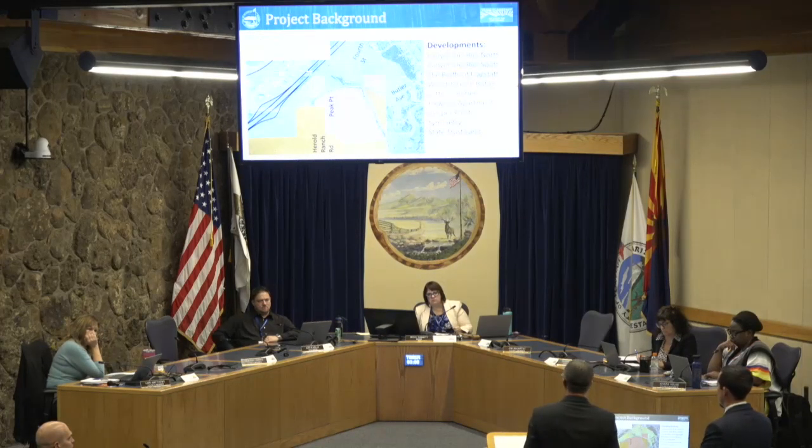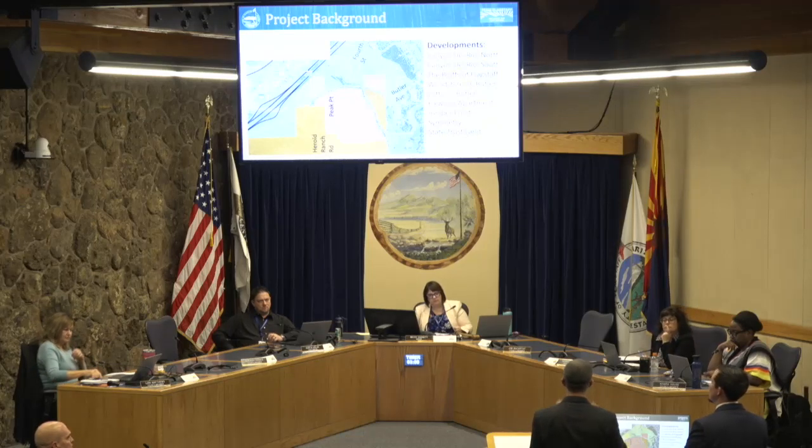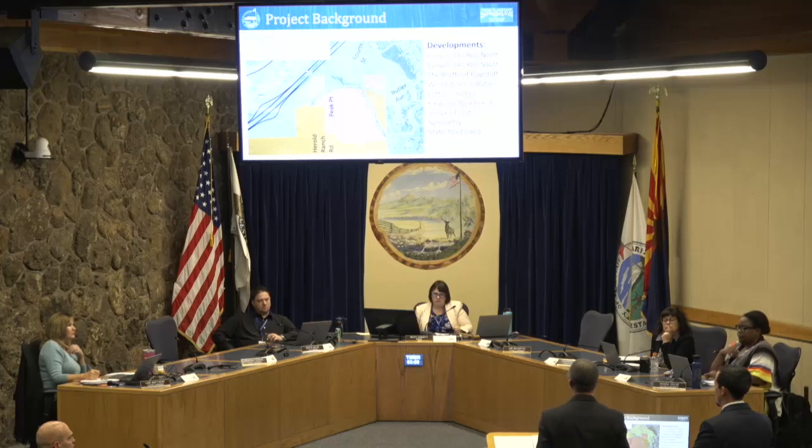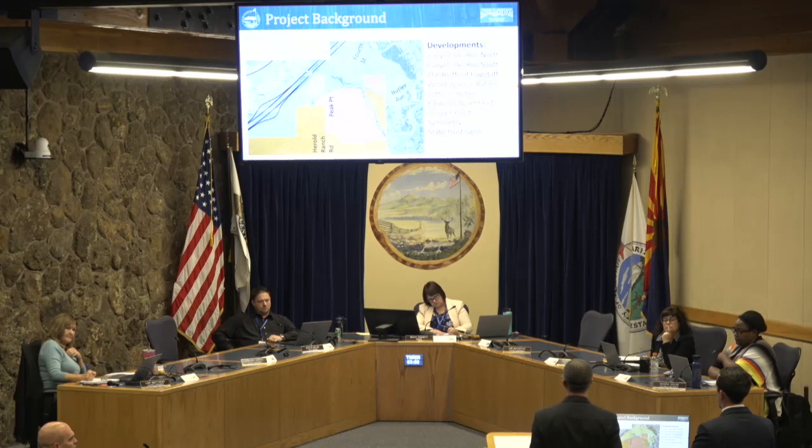As many of you are aware, we have a lot of development that is underway, that has happened, and is upcoming in this area. The big one is shown in the center of the screen. This is Canyon Del Rio, and this is roughly 1,500 housing units, whether it be apartments, townhomes, or single-family homes. That's roughly equivalent to another country club development, so it's quite sizable. This is a bit more dense than country club.